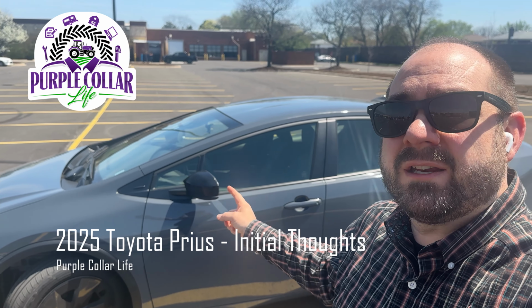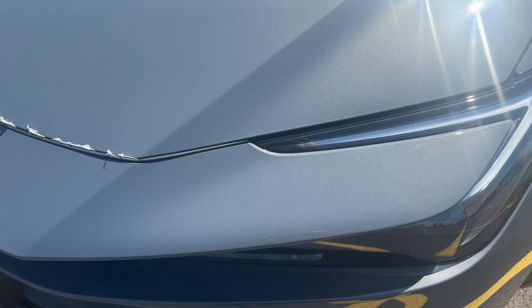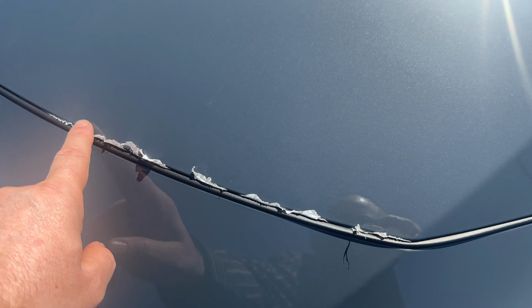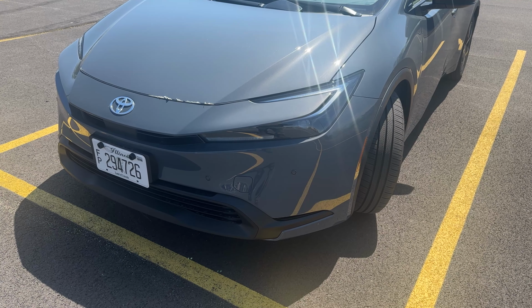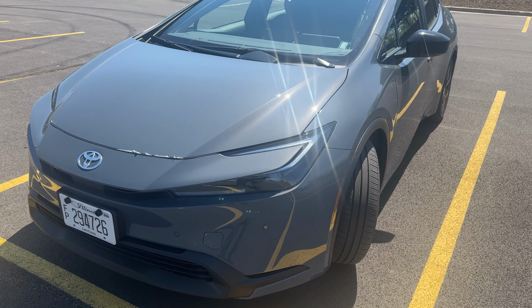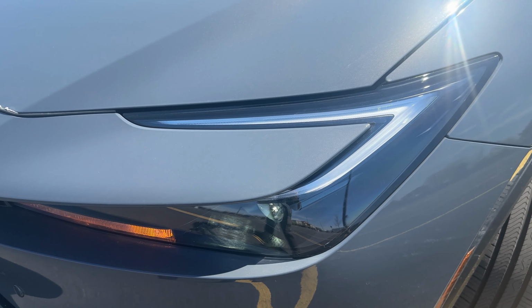I'm Chad, and in today's video we're going to be talking about this brand new 2025 Toyota Prius. That's right, this Prius is so new that it still has a little bit of plastic stuck underneath the hood here. Now, I had the opportunity to drive this Toyota Prius 2025 for about a week. And in this video, I'm going to talk to you about my impressions after driving the Prius for a week.